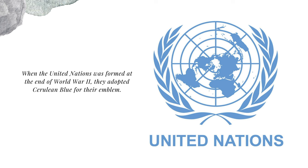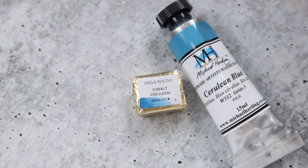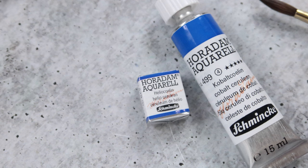Nowadays, cerulean blue is associated with PB35 and PB36. Some brands offer both pigments. A few of them added in their collection a more modern version.